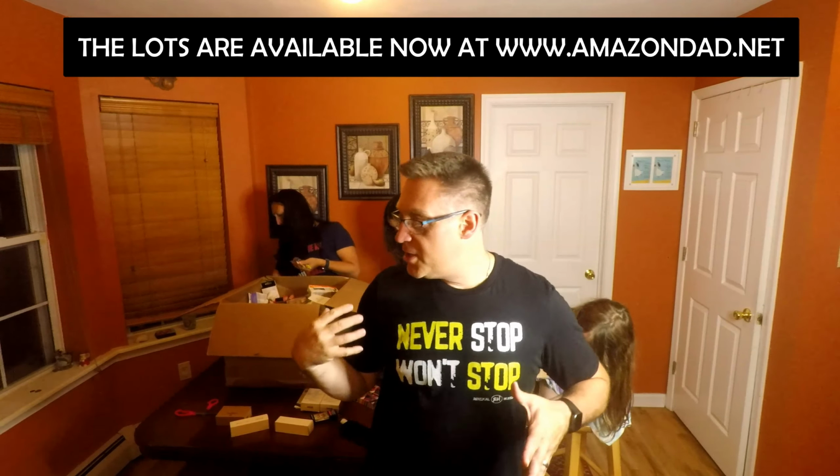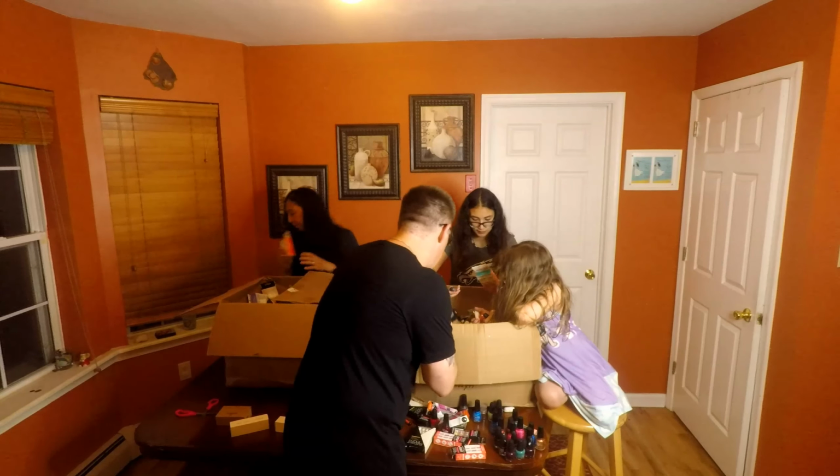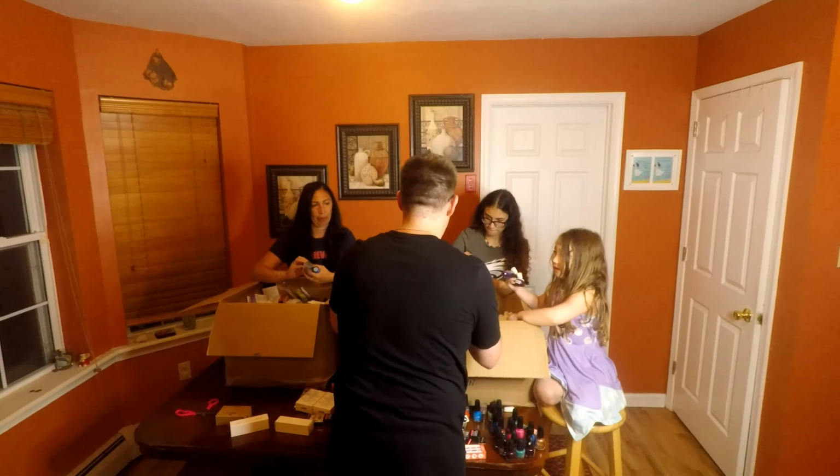All of this right here that you see in these two boxes is $6,300 worth of makeup that I got here. Can't find the bottom of the box? It's like it keeps coming out. There's so much stuff. Poppy, you said you were going to keep some for you. Yeah, I'm going to keep some stuff like you said.